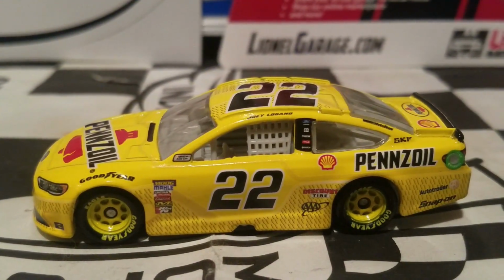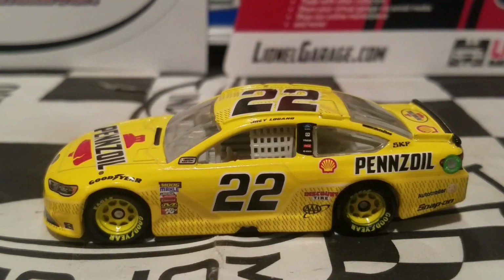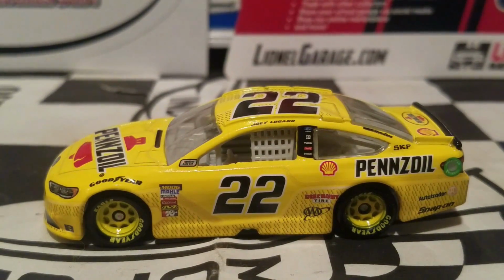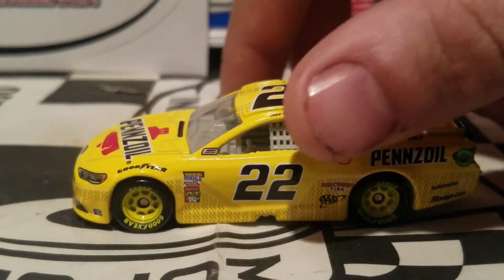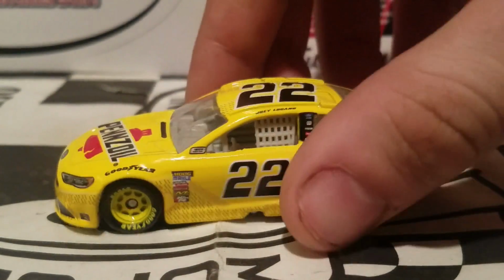Alright, everybody, hope you guys get the sunglasses out, because this car is looking bright and beautiful and almost looks like a sunshine if you are really observant with your diecast. But yeah, I'm not really the most descriptive person, but I hope you guys enjoyed that.